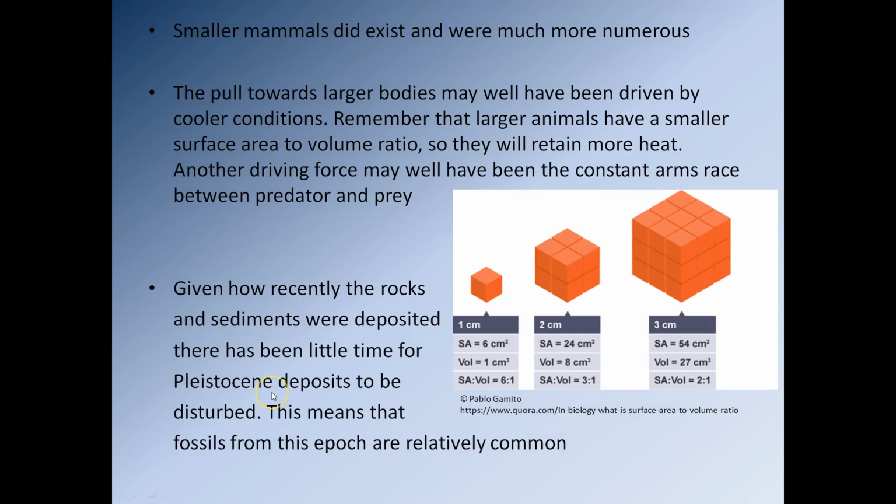So, given how recently the rocks and sediments were deposited, there has been little time for Pleistocene deposits to be disturbed, and this means that fossils from this epoch are relatively common. So to give you an idea, where I grew up in a little village just west of Oxford, you could go around with a shovel, dig around in your back garden, and you could find pieces of mammoth bone just in the soil.